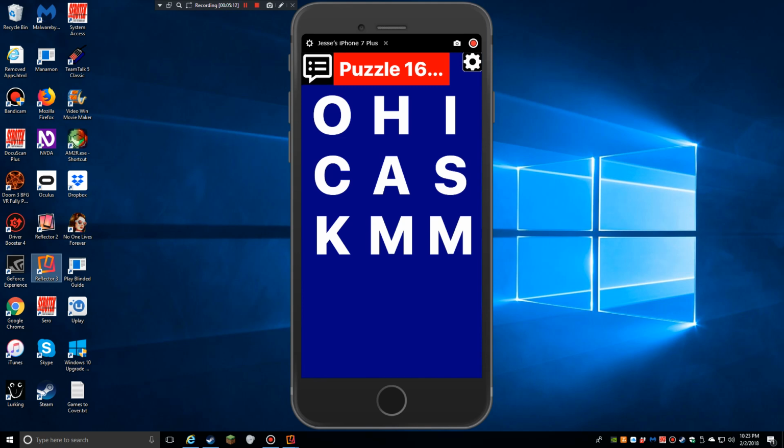Basically, in this case, I have a grid of 4 by 4 letters, 4 across, 4 down, and I want to make as many words out of that combination as possible. And like I said, the letters don't have to be connected to each other. You just have to make a word.